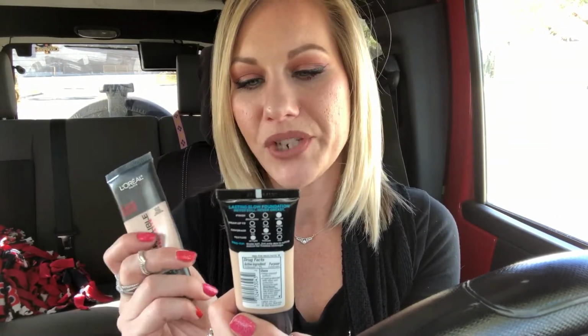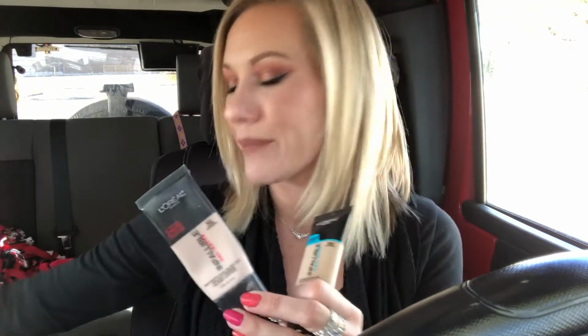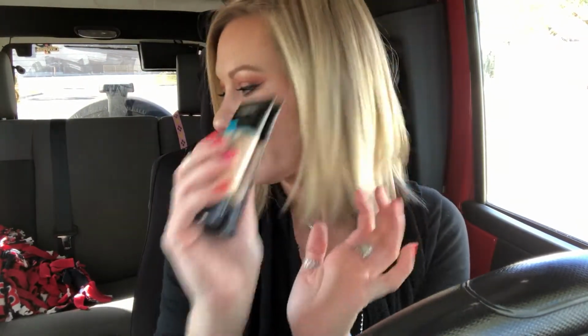For shade reference, in the Pro Glow, I am in the shade Creamy Natural, and Shell Beige in the Pro Matte. So the reason that I said I would probably go in with this within the next day or two is because I'm just about out of this, and I really wanted to cycle through this and get through this product. So I think I have maybe 1 or 2 uses left of this, and then I will be done with this and on to the Clinique. So that's sort of my game plan for foundations this week.